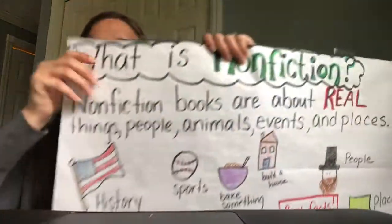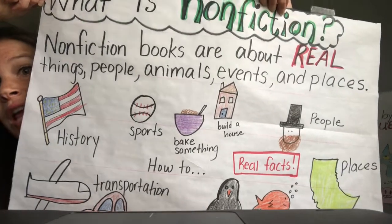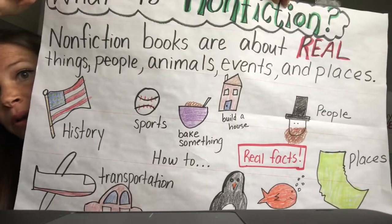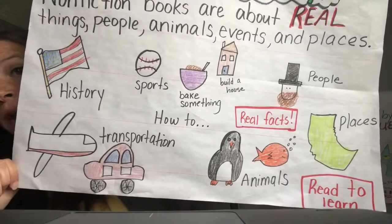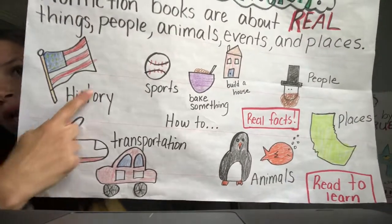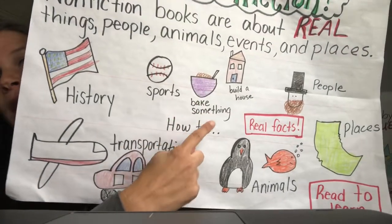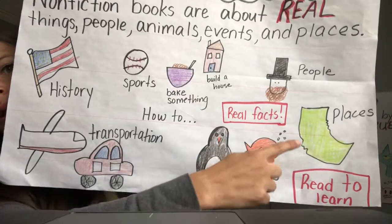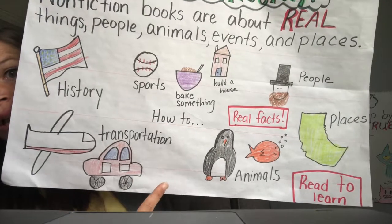So if I take out our nonfiction part, it says, what is nonfiction? Nonfiction books are about real things. Could be about people, could be telling us about animals, events, places. So some things that authors choose to write about nonfiction is about history, sports, how-to books, like how to play a sport, how to bake something, how to build things. It teaches us about important people, places, animals, transportation.